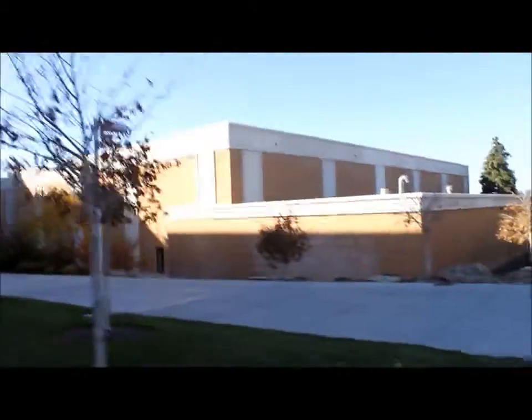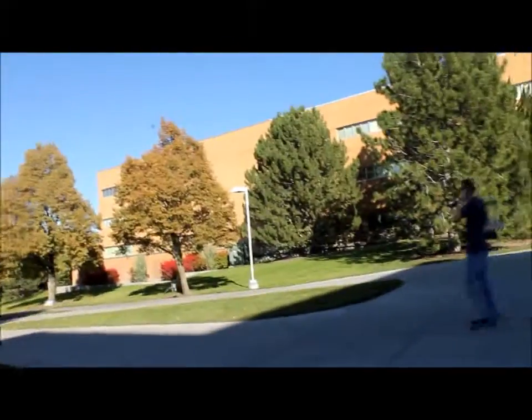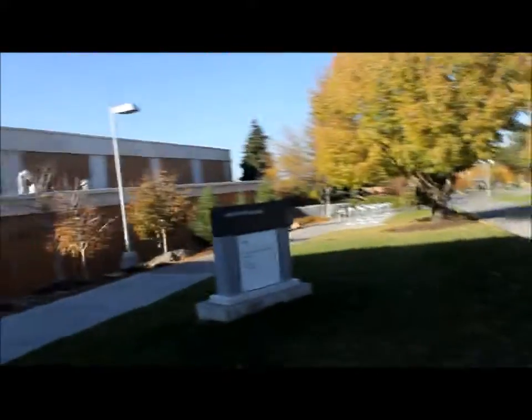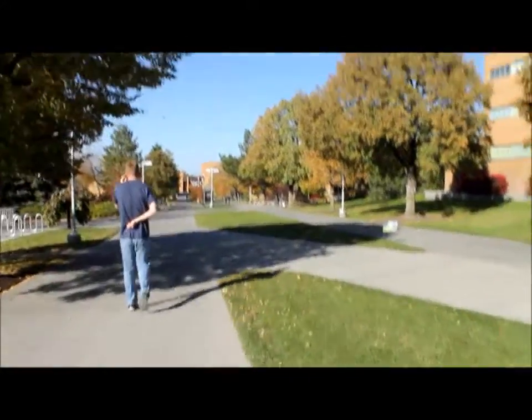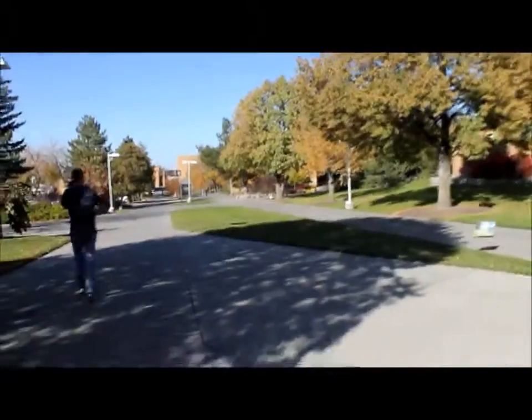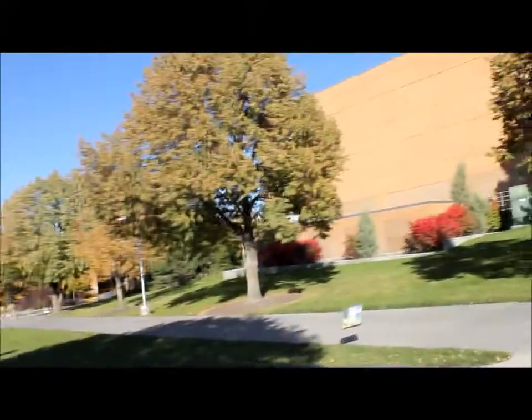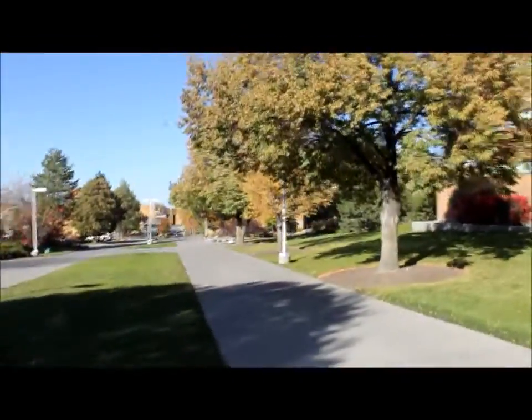It's like the physical fitness and, I don't know, health building. And it has big gyms. That's where I do my Zumba. And it's fun. And then I'm gonna take you over to one of my favorite little places just to walk through. It's just nice. And it's another courtyard over here. So I'll get started when we get over there.